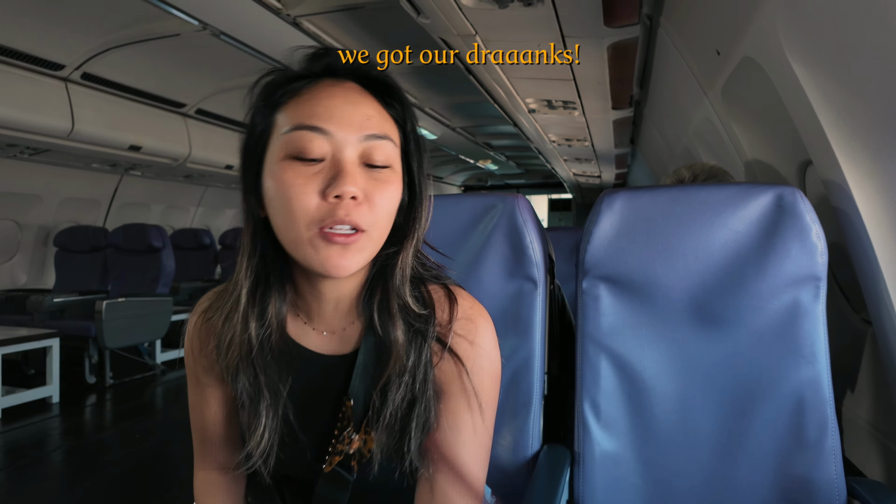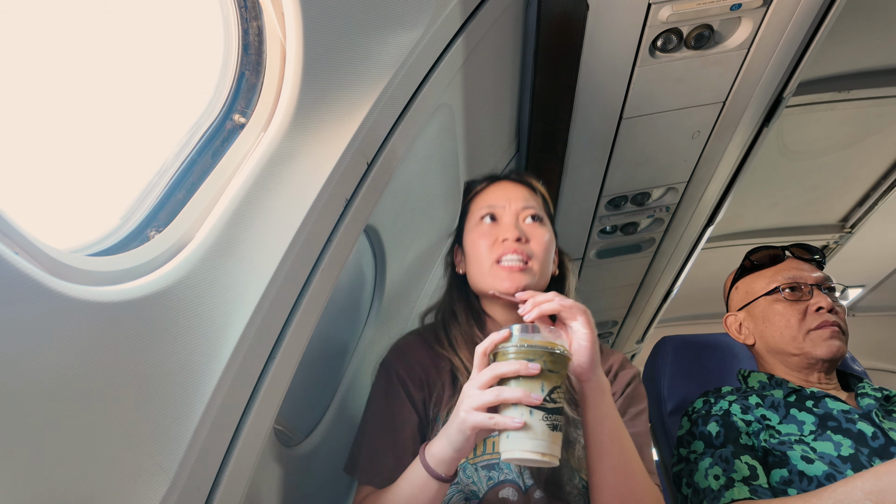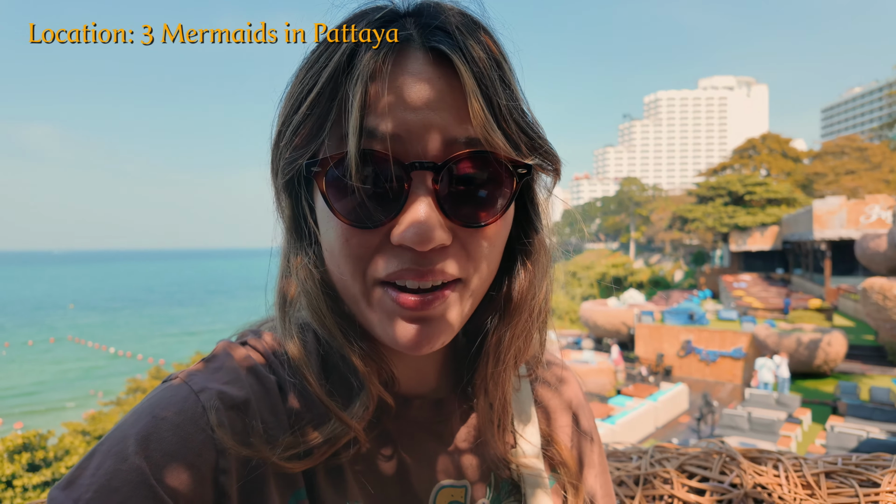Hi, tea with some milk foam on top. Matcha espresso. Oh, this is good. We're in Pattaya at a restaurant called Three Mermaids. We're sitting up in a little nest right now.